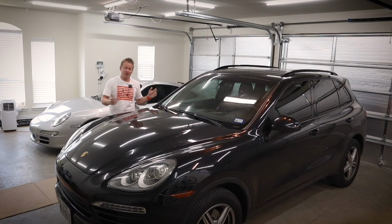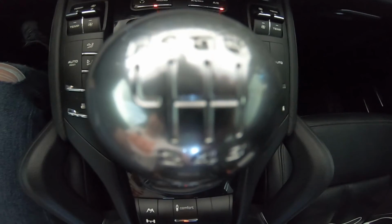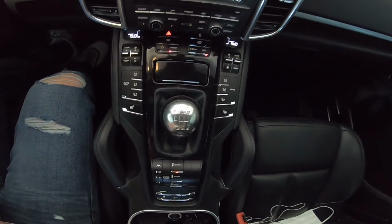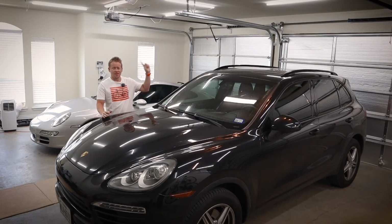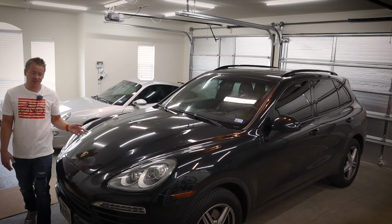So continuing with my theme of extremely rare manual vehicles, on this week's episode I have this beautiful 2012 Porsche Cayenne with a 6-speed manual transmission. And I think this might be the rarest manual vehicle I've had to date on this show. I know not a lot of people are even aware that this car even existed.